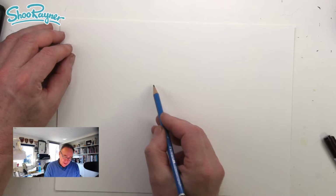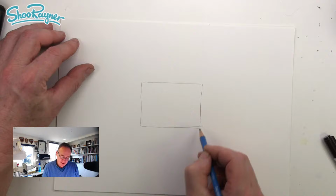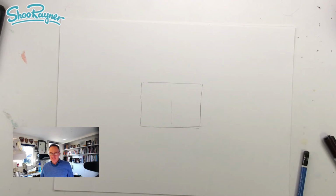So what we're going to do is, let's draw a very basic kind of castle. We'll start with a kind of a square on the front. And then in the middle, we're going to want to have a gate.